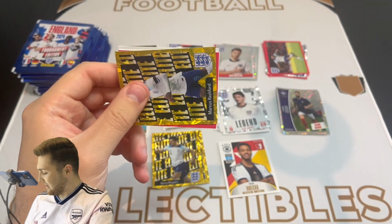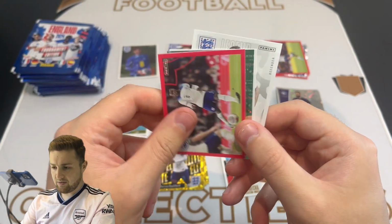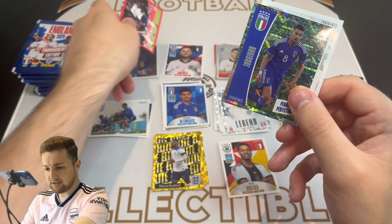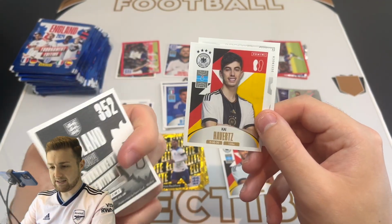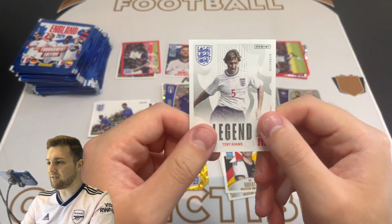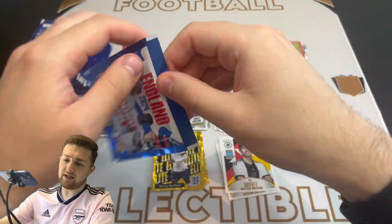Another pack, another elite sticker. Marcus Rashford, this time gold elite sticker for England. We then got ourselves a very nice, I think that's a Mark Guehi sticker. We then got ourselves a Jorginho Penalty Perfection for Italy sticker. And this is a Kai Havertz of Germany. And another legend for England. This time, Arsenal legend as well, Tony Adams. Love that. Next pack. Let's go.